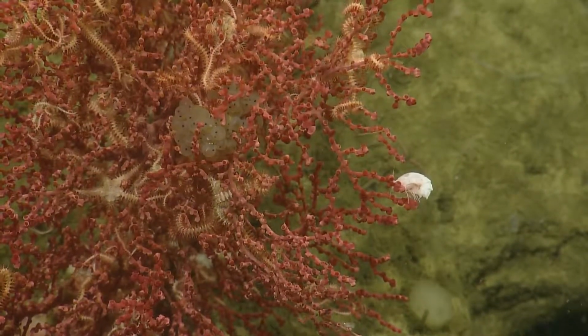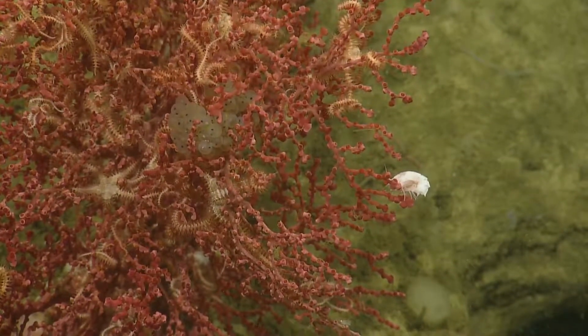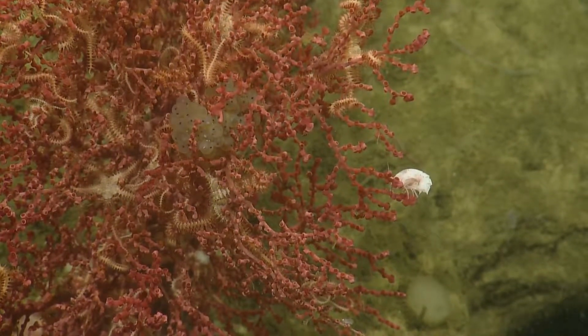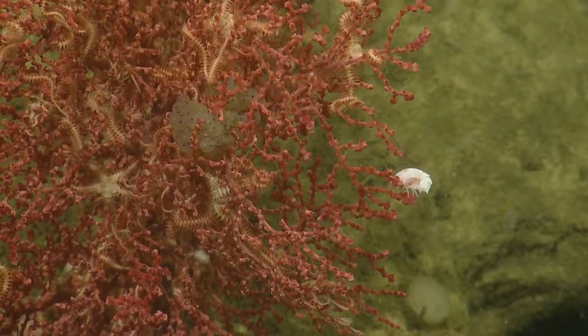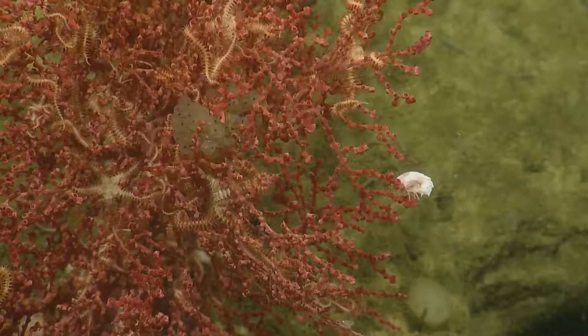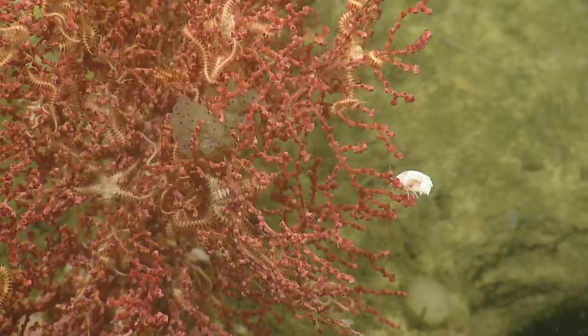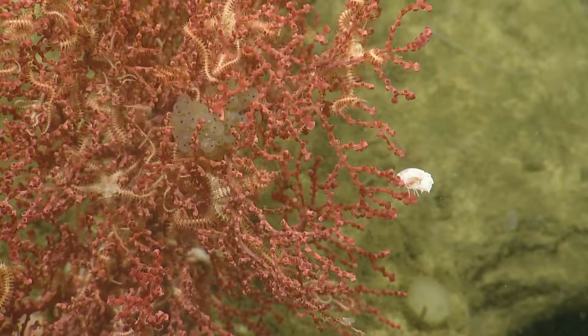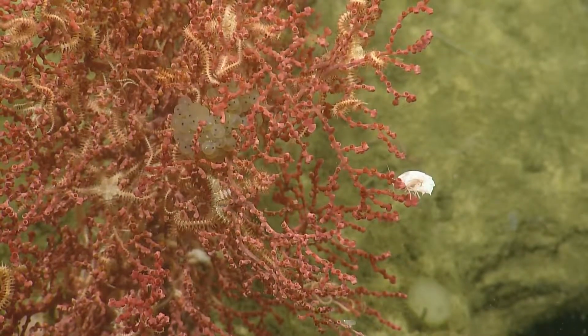Jenny, can you tell us a little bit more about associates and what you mean by that? Well, I believe associates are animals that live amongst another animal. So brittle stars are living amongst this coral, taking advantage of the height off the seafloor to catch food.